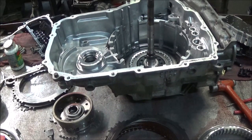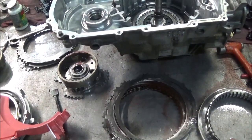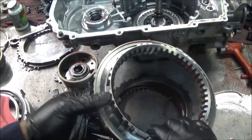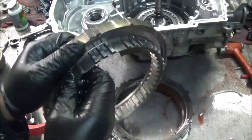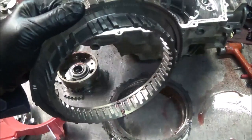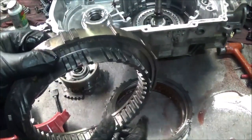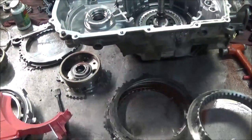After disassembling this transmission, what I saw that caused this issue or contributed to this issue was this sprag. It's locked up. It doesn't move forward. It doesn't move back. It doesn't move at all. It's supposed to move one way and stop the other way.